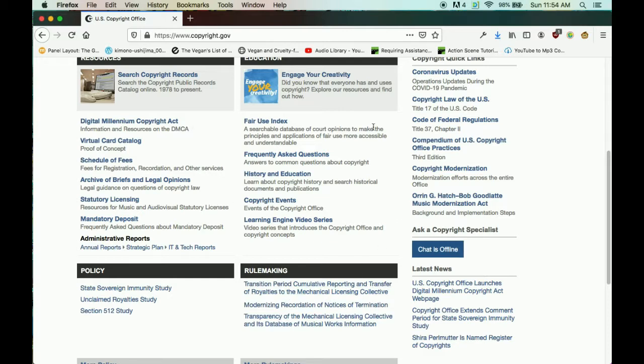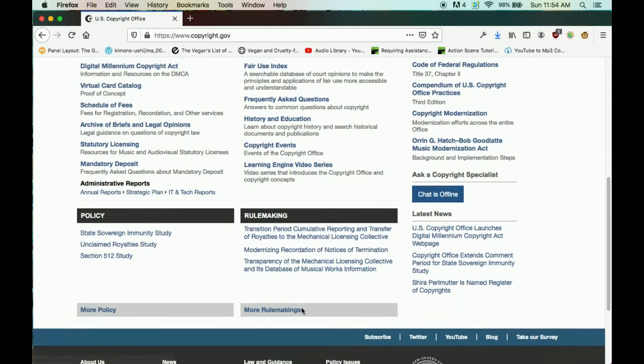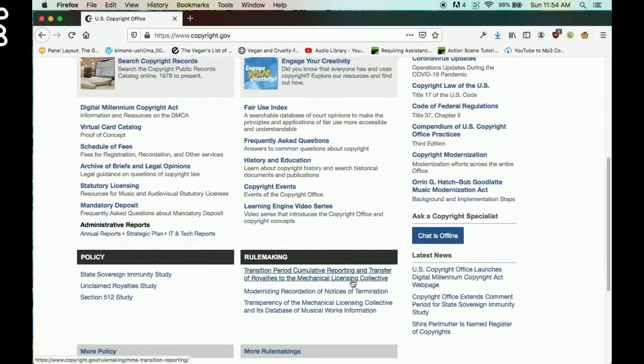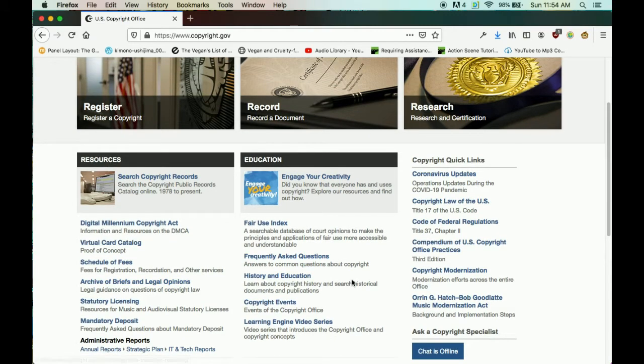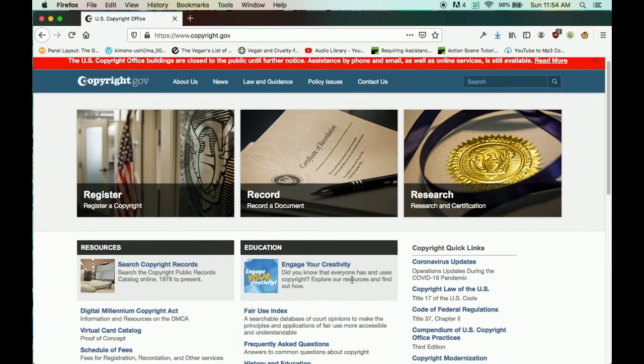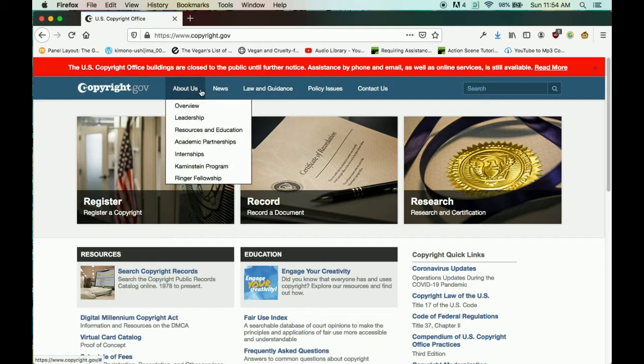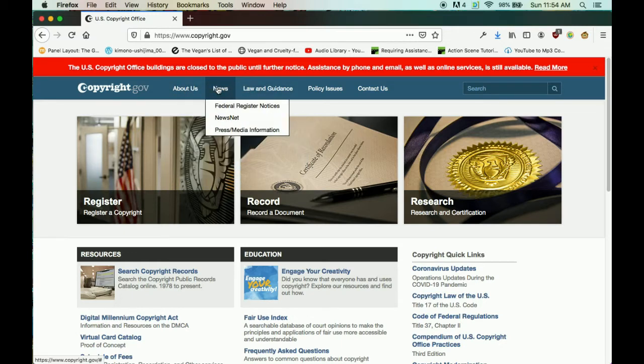You can see that there's loads of information on their homepage, and you can peruse this website at your own time, at your own pace, on your own whims, if you're a fan of dry US government websites. Having worked for the feds with the NPS in the past, I've had enough of that. So let's just move on to the government's favorite thing, forms.